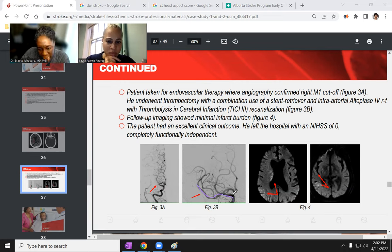Yes, I would say that that's the MCA, but I think because the arrow is pointing, I think this is the right MCA and this might be the left. Oh, and then you got the 2 ACAs coming up. Can you see those? Yeah. And then you see that ACOM? That ACOM there? Yeah. Okay. That's my guess.